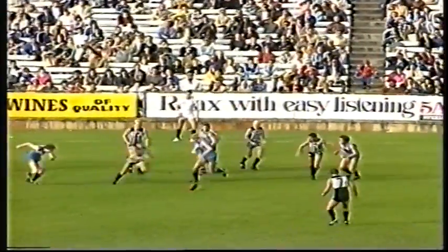Reynolds and Darren Smith. Reynolds put it straight down the throat of Hogarth. His kick was smothered. The ball comes out to Curtis. The running player out there is O'Brien. The lead is on from Evans. Evans couldn't get to it.